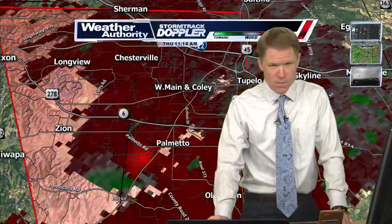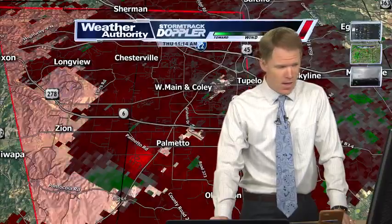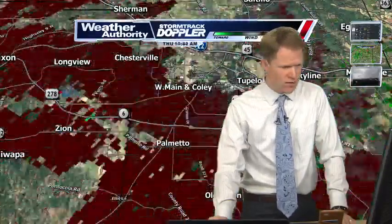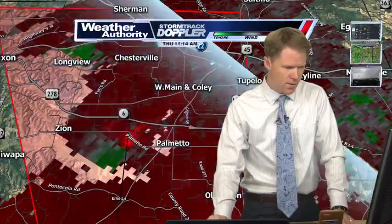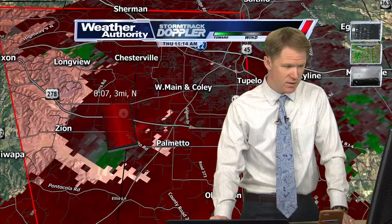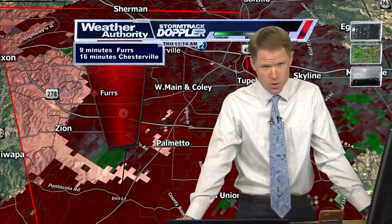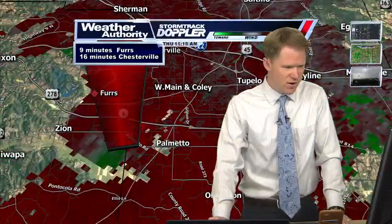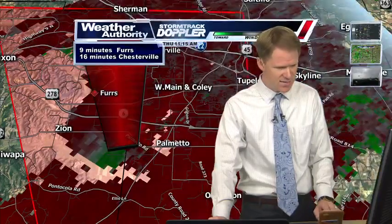And checking the wind mode on Storm Track Doppler radar, well-defined circulation. But to this point, we have not yet had reports of tornado touchdowns on these, but certainly we'll have to watch that potential. Let's track this northward based upon that current location there. Now that is a little more impressive on Storm Track Doppler radar than what it was just a moment ago here, and let me know where he is in my ear. First community, 9 minutes. The Chesterville area in about 16 minutes, a rotation continuing to maintain itself on this.